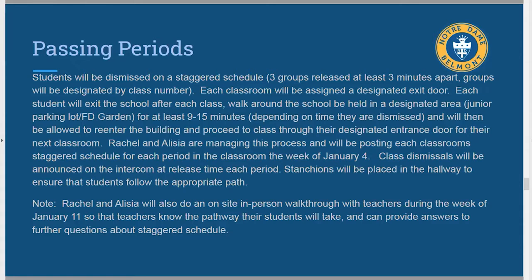You can see these maps on our COVID website to see exactly the circles that I'm talking about and the one-way flow of all the traffic in the halls on all 3 floors. In addition, we'll be posting in the classrooms the staggered schedule, so it'll be very easy for all teachers to know exactly when their class should be dismissed for all passings and lunch and end of day dismissal. And those should be posted by this Friday, because we're finalizing it right now. And then class dismissals will also be announced on the intercom for each period or after each block. And then we're also placing stanchions in the hallway so students can't go the wrong way.